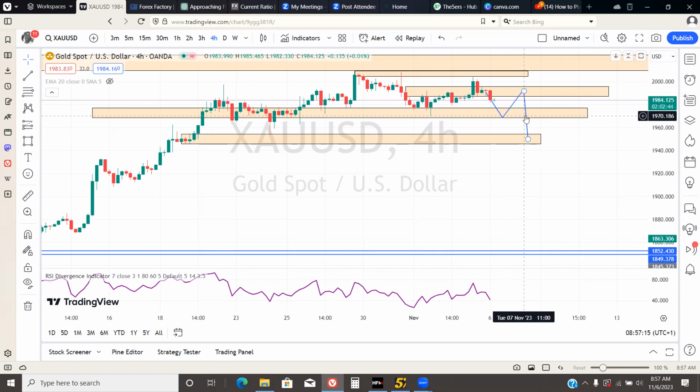So I'm expecting gold to come to 1969. Once it comes to 1969, I will expect it to give me a pullback to 1990 or 1995. Then from 1995, we will look for a very good sell opportunity and enjoy the trade to 1950. That is what I have to say on gold this morning.